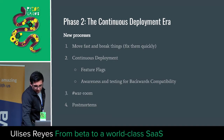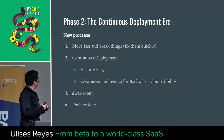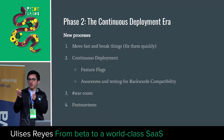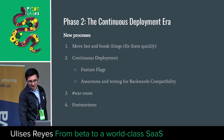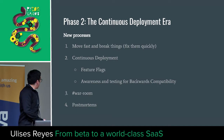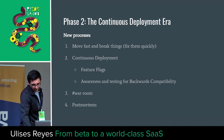Very straightforward. The other thing is we started to realize that if you deploy multiple versions of the application, you could have backwards compatibility issues. That sounds kind of obvious, but it was definitely interesting the first time that we had to roll back our application. We created a Slack channel called War Room, and I'm going to tell you a little bit about it in a couple of minutes.